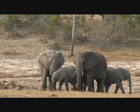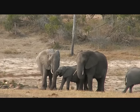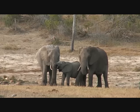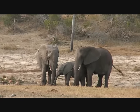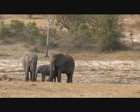Well, what a great start we've got off to, finding these elephants. I'm sure a lot of you may have already seen them on the Djuma waterhole cameras. They're drinking at the little waterhole just above that.